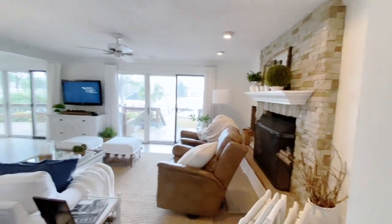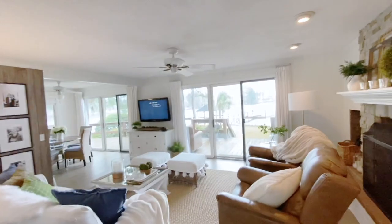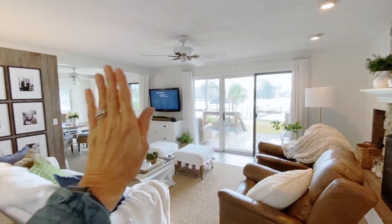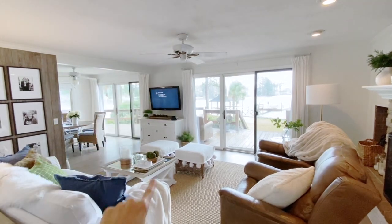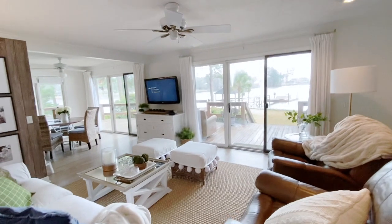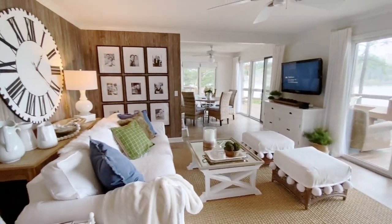So we've done a lot to the living room since living here. The fireplace, knocking out the wall that was right there, which, could you imagine if there was a wall there, you wouldn't see that at all. So we like having this open space. This is a small room. It might look wide in this video, but it really isn't that big of a room.